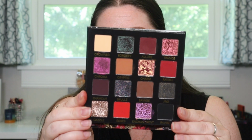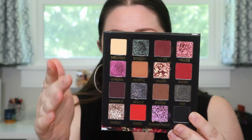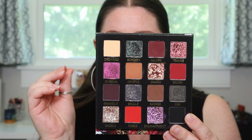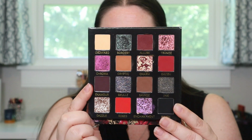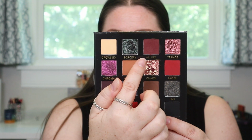All right, we're gonna do a pretty deep look this time. I am going to set with this shade to sweep it all over, and I may end up like diffusing it out. It's a little bit on the yellow side, so I don't want to use it too much, but I'm definitely going to take this shade and the deep black shade to build kind of in the outer corner, and we're going with Sorcery all over the lid as our shimmer today.